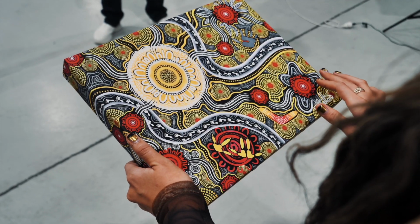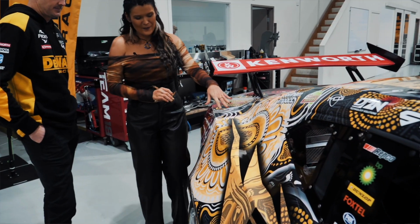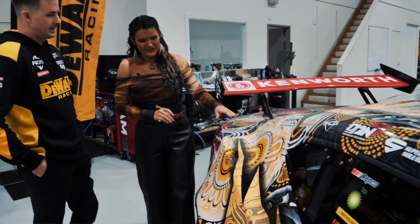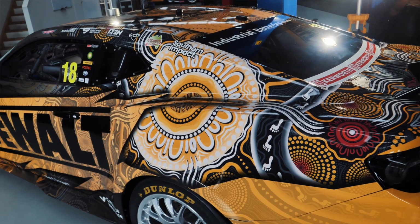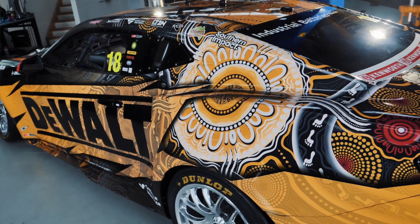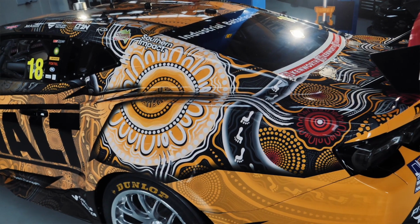So the key elements of the design this year is the sun, which is sort of the main feature, which represents the hope and the passion of all the fans who support Team 18 and Frosty as well. It also represents the bright future that Team 18 has. Community symbol in the centre represents Team 18, and the centre of it is actually the wheel of the car too, so I thought that was a special little thing to add in.